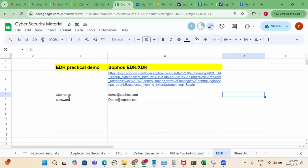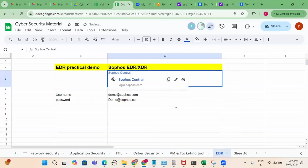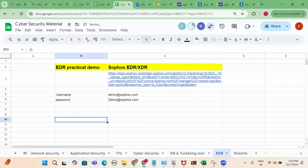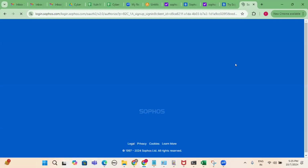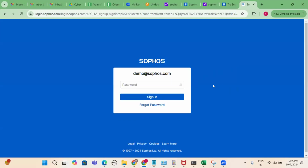You can click on this one and use the username demo@sophos.com and password capital D, demo@sophos.com. I'll copy paste this one. Now it is asking for the Sophos ID. The username is demo@sophos.com, all small letters. For an email address, capital or small letters will work. Continue. The password is Demo@sophos.com with a capital D. Now click on the sign in button.